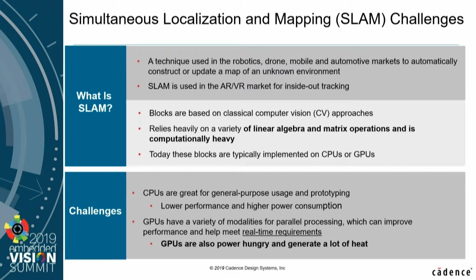And today, most of the time when you're running SLAM, it's running on either CPU or GPU. On CPU, you won't be able to get the performance. Remember the real-time performance that we were looking for. It will also give you higher power consumption. You can run it on GPU. It'll give you higher performance, but it will burn a lot of power.